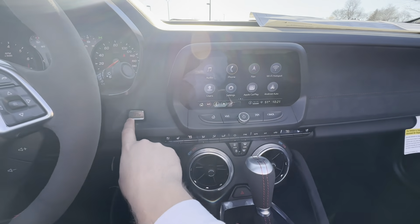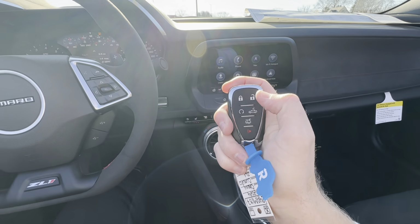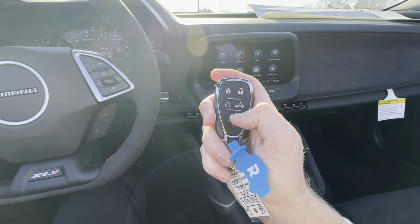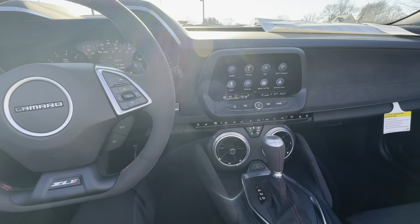Down here is your push to start. Of course with this key fob, you have your lock, unlock, remote start. You can open the top. You can't close it from this button here. You have a trunk release and then your panic. Same Chevy key that we've been seeing.